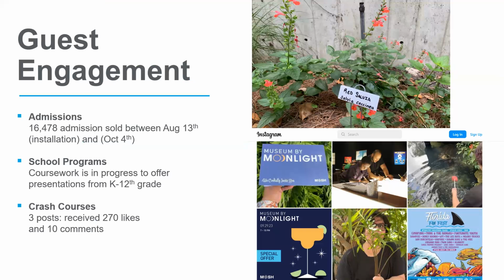So here's a little sample of our guest engagement. We are working on getting our staffing up. Our education team is almost fully staffed now, and my department is fully staffed. Yay! So the education that we've really been pushing right now is admission for walkthroughs in our garden. And as you can see, we've had about 16,000 people come through MOSH just in the few months we had the garden installed. So lots of people have been able to see the native plants of Florida.